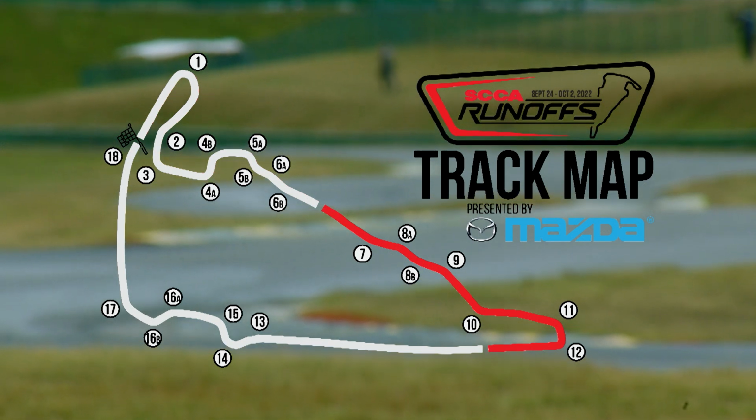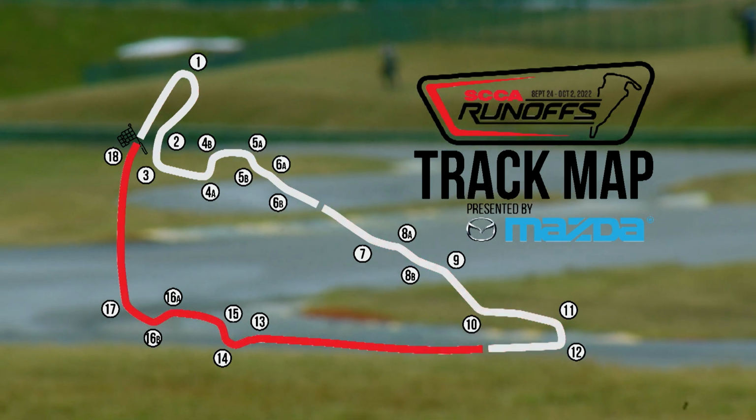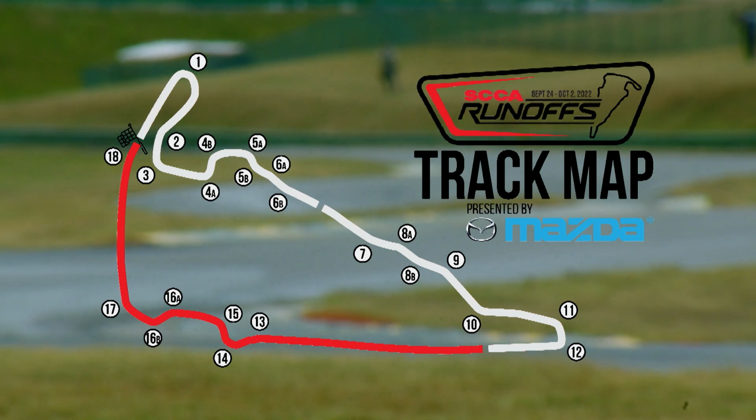Then the fast uphill S's. Not much of a rain line there. You may have to back off just a little bit, but they tend to be a pretty much straight shot here in these prod cars. Then the really tricky acceleration zone off of Turn 12, that's Oak Tree Corner, onto the back straight. Critical in the wet and the dry to get a good run on the back straight.